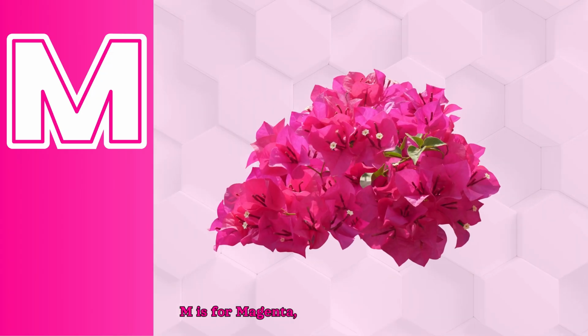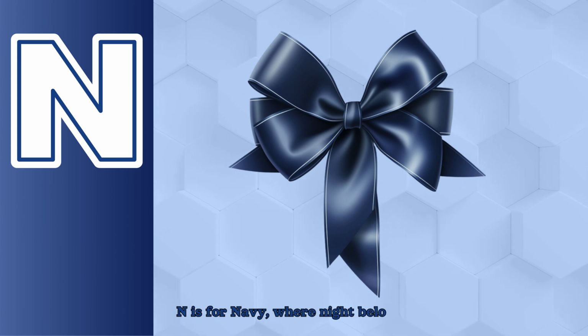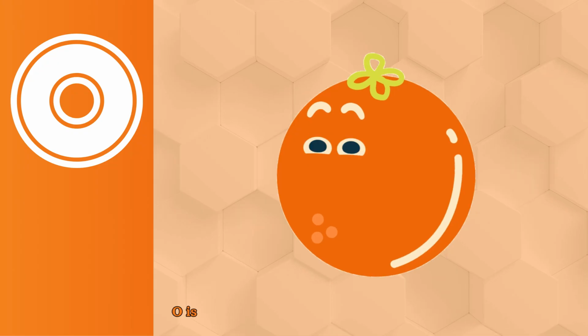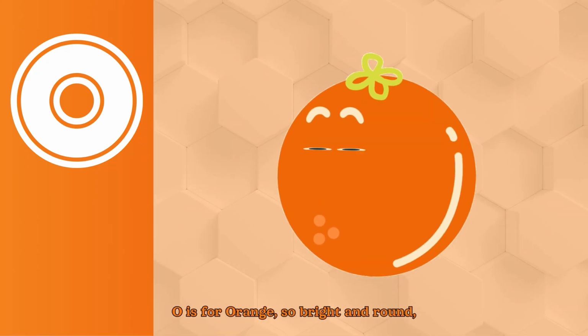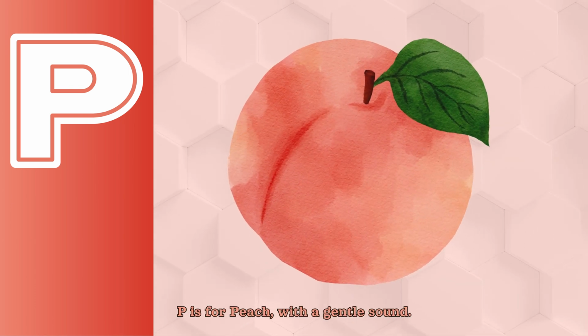M is for magenta, pink and strong. N is for navy, where night belongs. O is for orange, so bright and round. P is for peach, with a gentle sound.